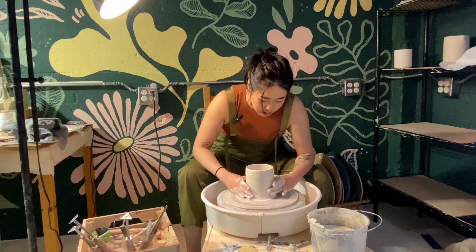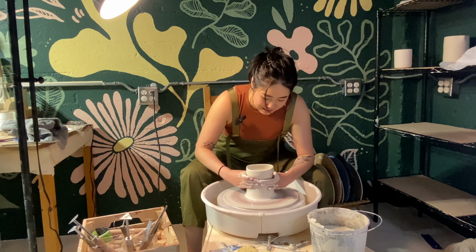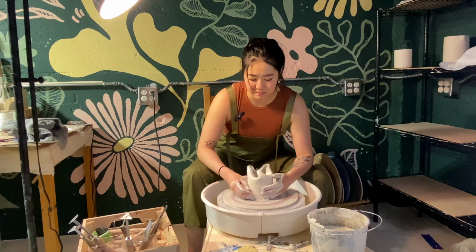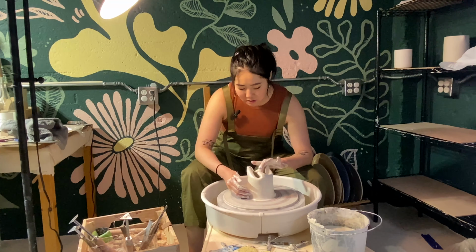Honestly, moral of the story is that pottery is supposed to be zen. And like so many people, my point exactly. Let's see if I can try to save this, actually.